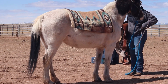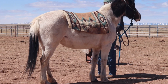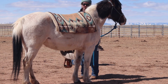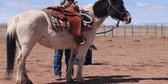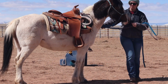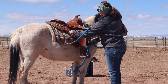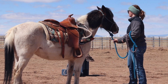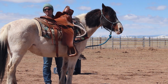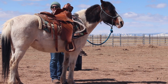If I know that it might be a hard to fit horse, I might ask what kind of saddle they're using. Noting there that there might have been some saddle avoidance as she was kind of moving around, but now that she's standing, she seems all right with it. She seems to be relatively comfortable with the saddle going on. Do you want me to flip her around so you can see it?